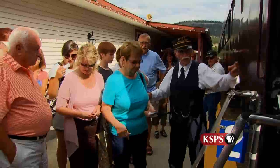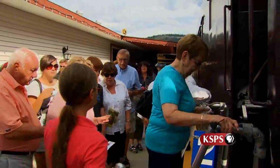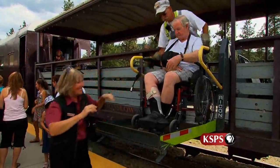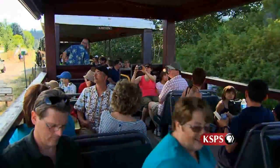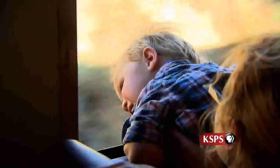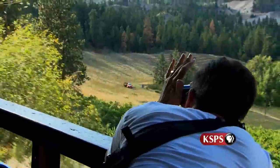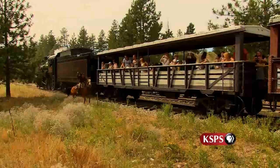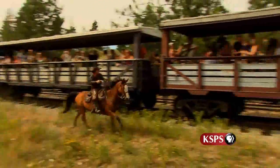Now, what we are finding is that a lot of people that are now in their 60s and 70s and 80s remember as children riding steam trains through the farming communities. And they turn around and they bring their grandkids up here. And people also come up here for the scenery, they come up for the music, they come up for the train robberies. So that's why we have a multi-dimensional experience.